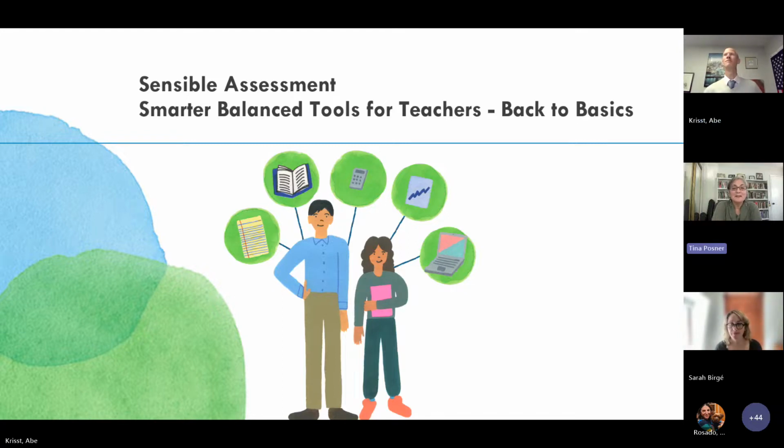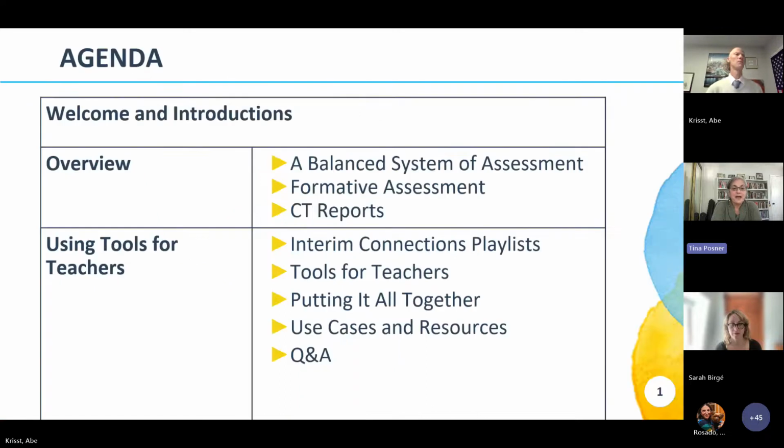Thank you so much for giving us this opportunity to share about Smarter Balanced Tools for Teachers. I'm going to give an overview of how Tools for Teachers fits into the Smarter Balanced assessment system, and you can go to the next slide and I'll talk through the agenda. And then we're going to talk about how this supports formative assessment. We'll give you some information about Connecticut reports on how this worked out for people who used the formative interims for formative assessment. And then we'll show you specifically how you get to the Interim Connections playlist from the interim reports, the Tools for Teachers resources, how to put it together. And then we'll walk you through a couple of use cases that will really show where the rubber meets the road for teachers. And then we'll open it up for questions.